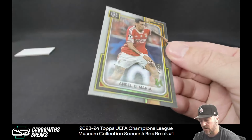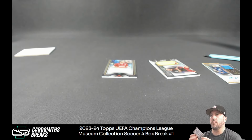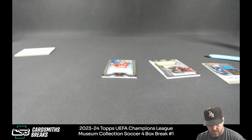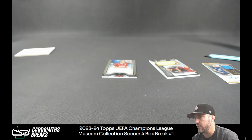No, it's the numbered card. Angel Di Maria to 50, 27 of 50. Fooled me, James. What an idiot. Made a big deal how there's only one numbered card, and then I forgot that I hadn't shown the numbered card.